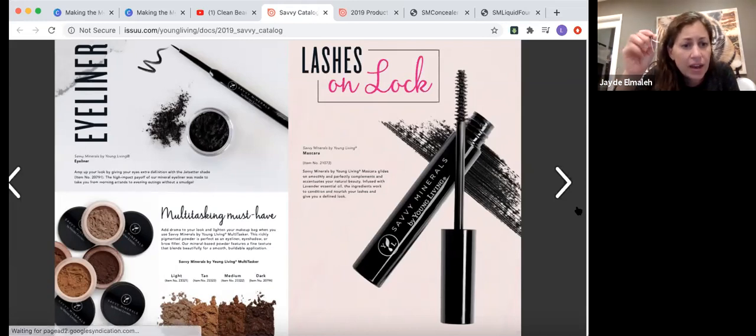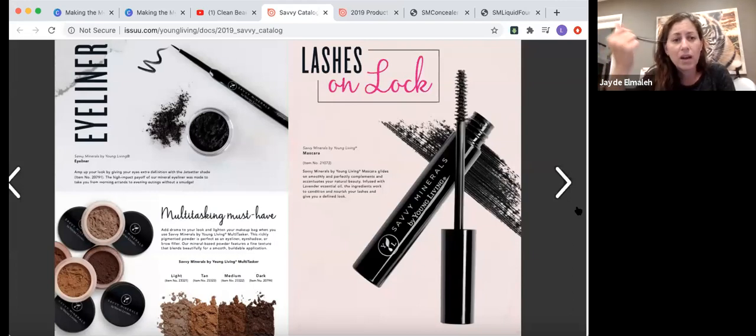Okay, then for any of the doing an eyeliner, you can see we have all different colors there. And again, these are also like eyeshadows. Now, I personally wouldn't use black on my eye all over. I would just do it for a line, but the multitasker must-haves, those are other options. So you could do brown if you were really more of that fair skin type or pale skin type. You can actually use some of those to just do something different and more fun.